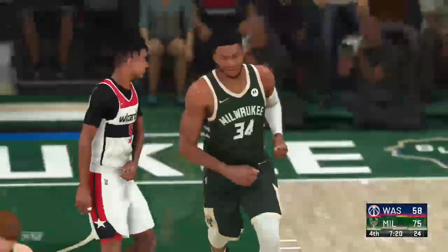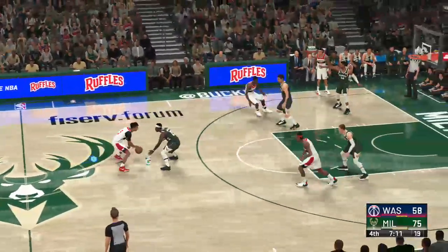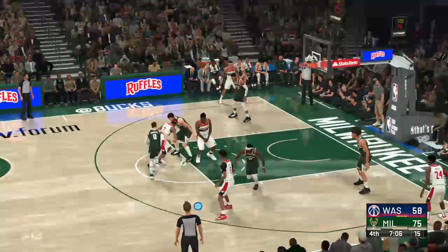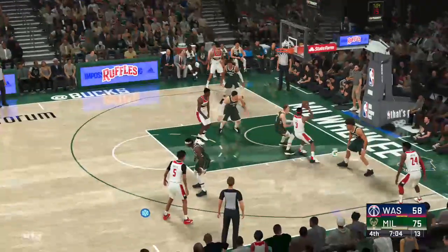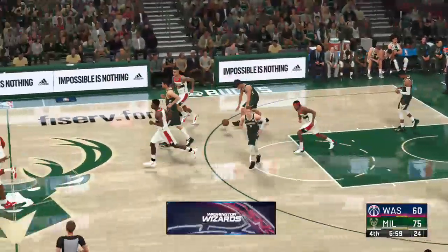To the paint. Antetokounmpo. He's been great in this one. 9 for 15 after that shot. And what's working here? Each guy is willing to make the next pass. Up top, Beal. Uses the glass to finish the layup. Beal's gotten 4 this quarter.